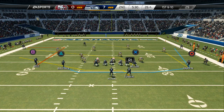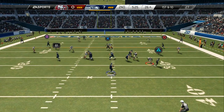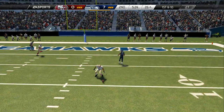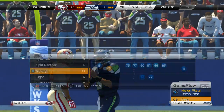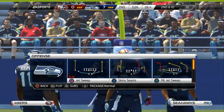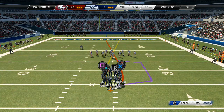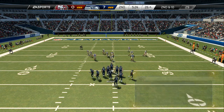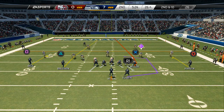Baldwin's lined up now as a slot receiver. First and 10. Throws to the right. And he's almost intercepted. When you see this cover two defense as a quarterback, you got to know where to throw the football. That time he did not make a good decision. You got to throw it sometimes deep down the middle. The safeties are not there. They're outside. He did not take advantage of that coverage that time.